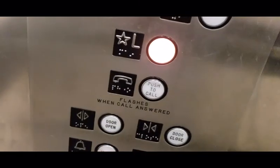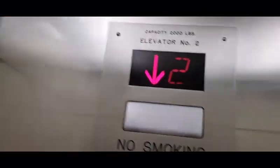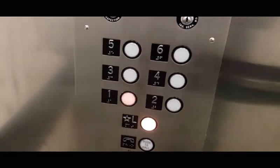Let's get a cab. It's a nice cab indeed. I should love it. No certificate. We have emergency phone button. Capacity is 2,000 pounds. Two. One.